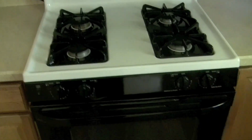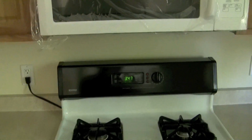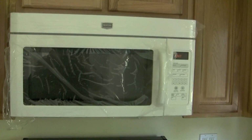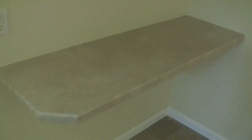The stove is not new, although actually people walking through the house thought that it was, but this stove dates back to the 90s, gas stove. The refrigerator is also from the 90s, but that microwave is brand new. Used to be a hood vent there, as you've seen in my earlier videos of what this kitchen looked like. This countertop here is new.